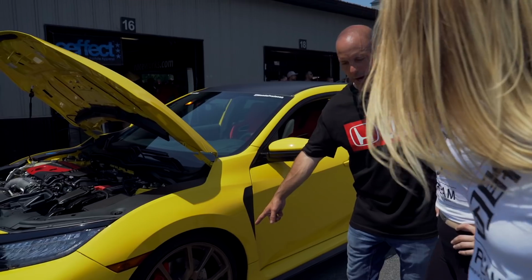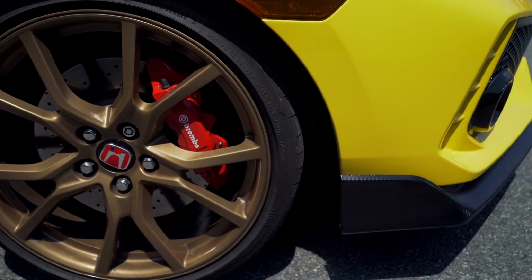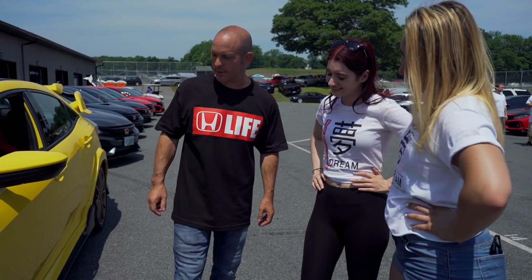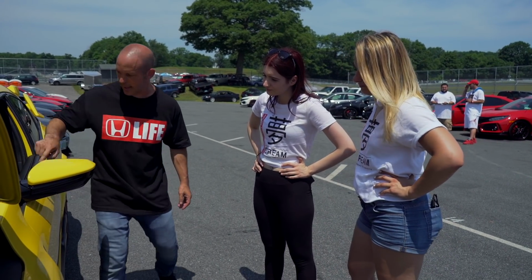The wheels are gold. They're gold, right? They're bronze. They're powder coated bronze. Okay. This has been painted to match the paint here, so that's all one. All right. Nice, right? Yep.